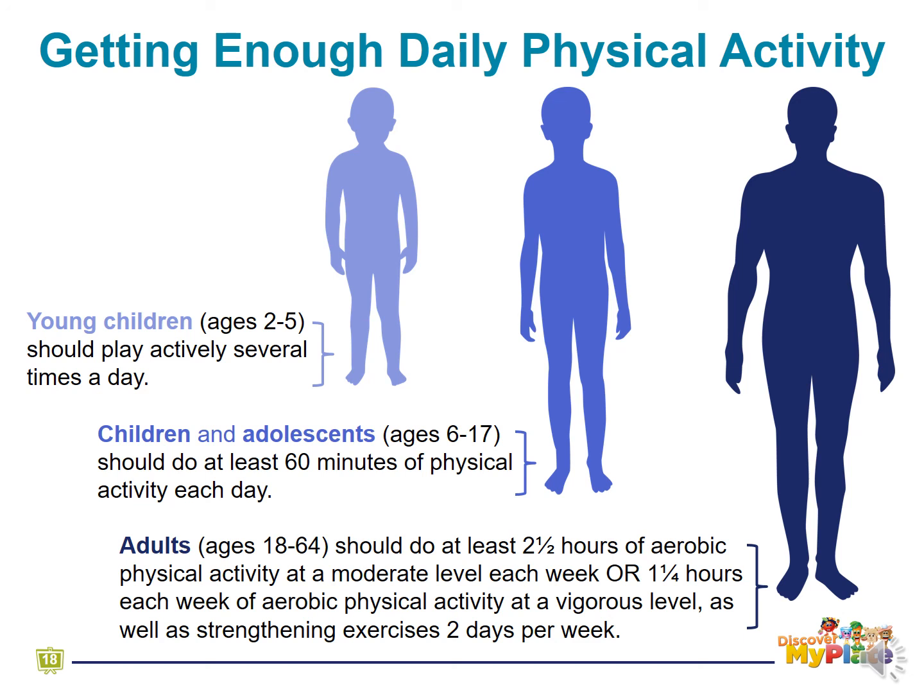Children and adolescents ages 6 to 17 should get at least 60 minutes of physical activity each day. Adults ages 18 to 64 should do at least 2 hours and 30 minutes each week of aerobic physical activity at a moderate level, or 1 hour and 15 minutes each week of aerobic physical activity at a vigorous level. Being active 5 or more hours each week can provide even more health benefits. Spreading aerobic activity out over at least 3 days a week is best. Also, each activity should be done for at least 10 minutes at a time.